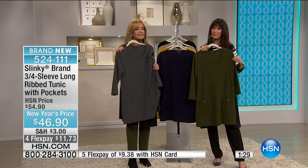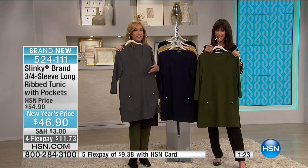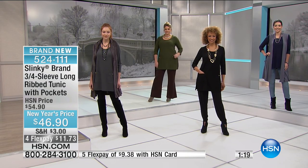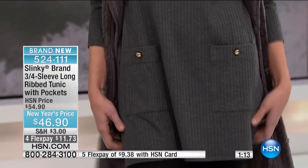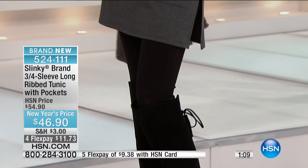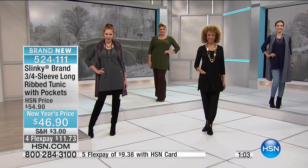If you like that extra coverage, if you want those drama tunics that you can wear with your high boots and knee boots, these are those perfect ones. You could almost wear this as a dress if you wear it above the knee, because it hits above the knee. It does have the side slits, so you would have to wear tights with it, I would think. Yeah, we'll leave that up to you. But love, love, love these.